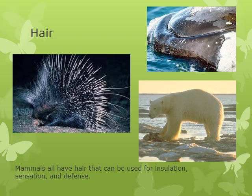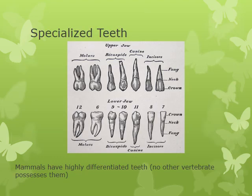They all have hair in one way or another. And that hair can be used for insulation. It can be used to retain heat, because air will get trapped between the hairs, and air is an insulator. It can be used for defense, like with a porcupine, or it can be used for sensation. Whales use their hairs to sense what's going on in the water. In fact, you guys probably use your hairs for sensation as well, like your leg hairs or your arm hairs. If there's a bug crawling on you, what's the first way you feel it? Your hairs start moving. So hair's important.